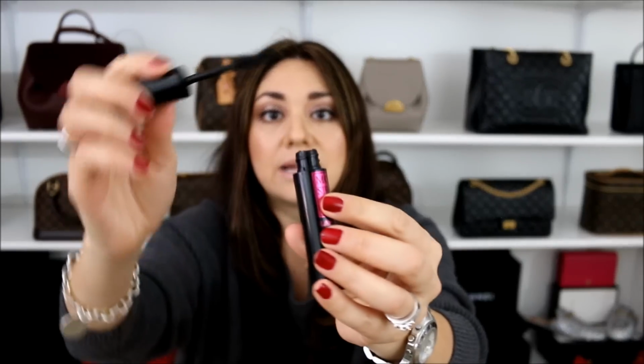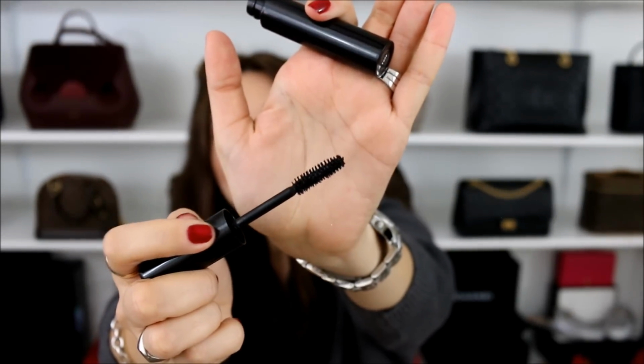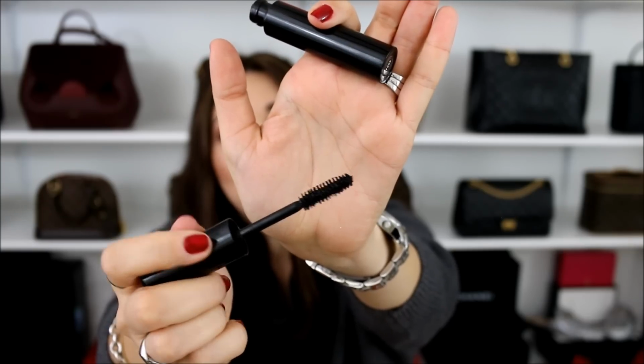Check out the wand. That's why I'm so picky when it comes to mascaras. Because like the YSL Shock, I talked about it before. I love the formula. I cannot stand the wand because it gets so clumpy so quickly. But this guy, I don't have to clean it off or anything like that. Check it out. It is quite large, which I really like. And it ends up capturing my eyelashes perfectly. I don't get any clumps. And yeah, I am a big fan.